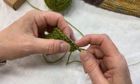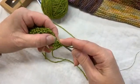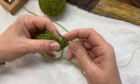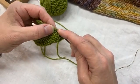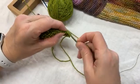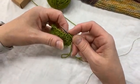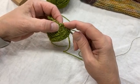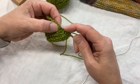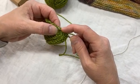if that's easier to see. You have to be consistent. That's the key to this. So notice I'm using my fingers to pull it through. So if you start here, every one is the edge. Don't go in and then in.